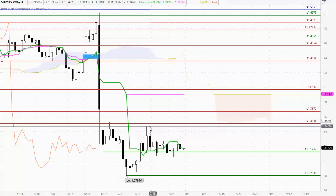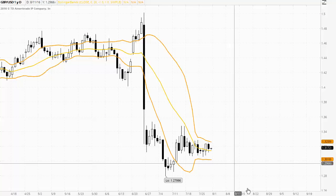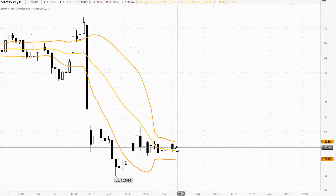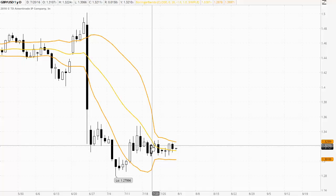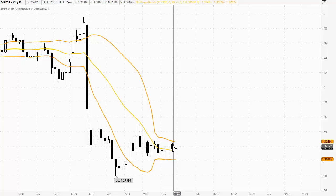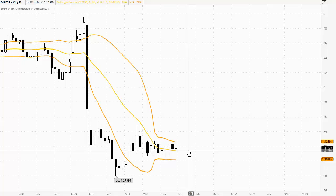level in recent times. Now, just looking at the bands here with cable, and here we see the bands squeezed up very tightly, reflecting a distinct lack of volatility in this market at the moment. No momentum in terms of trending price action because of that lack of volatility. The market moving sideways, the bands are pointing sideways, and we will be looking for a breakout in either direction.